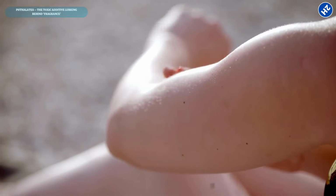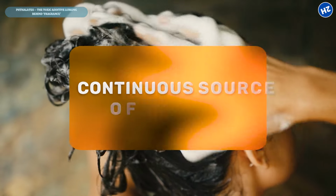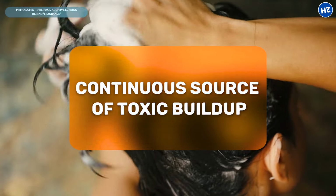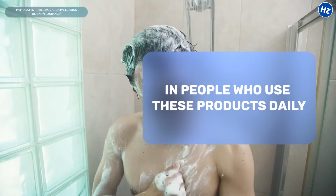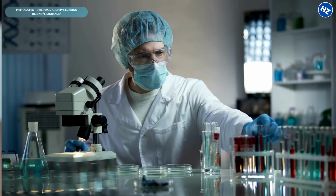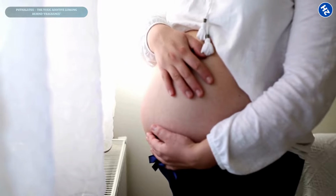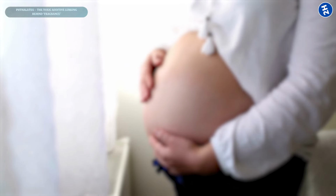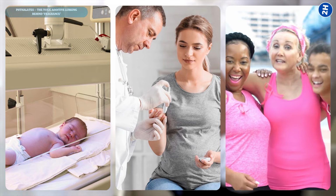These chemicals enter the body not only through inhalation, but also through direct absorption via the skin, making regular use of phthalate-containing products a continuous source of toxic buildup. Phthalates have been found in high concentrations in people who use these products daily, with studies showing that pregnant women with elevated levels of phthalates in their bodies are at higher risk of complications such as preterm birth, gestational diabetes, and low birth weight in their infants.